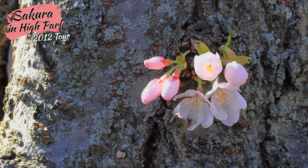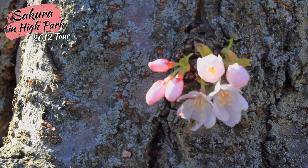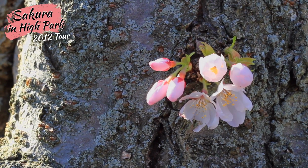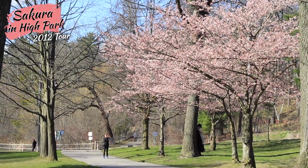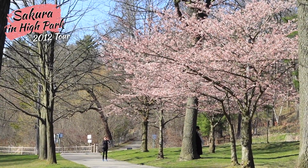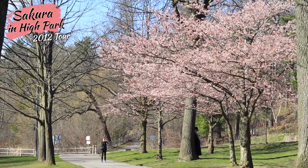The cherry trees in this location line the short paved trail and offer picturesque views from either end of the path. The flatter ground also makes it easier for buggies and those with accessible needs, without the worry of having to traverse steep hills to enjoy the flowers.